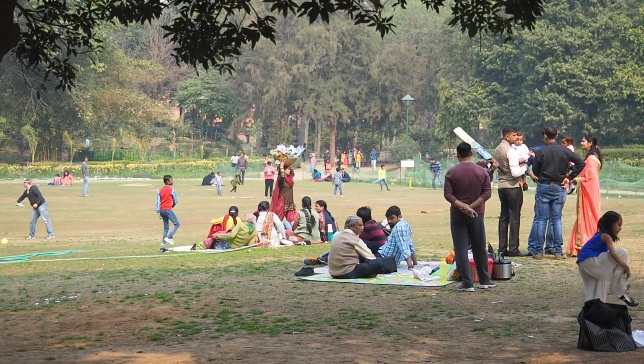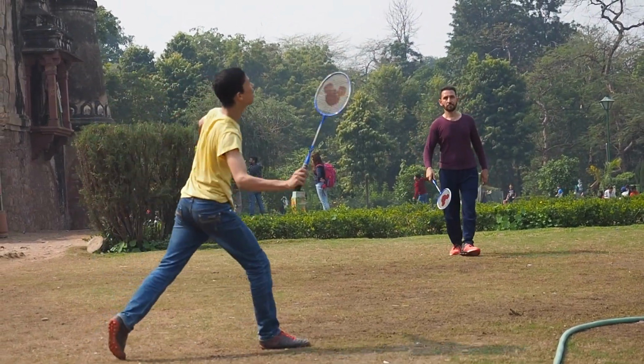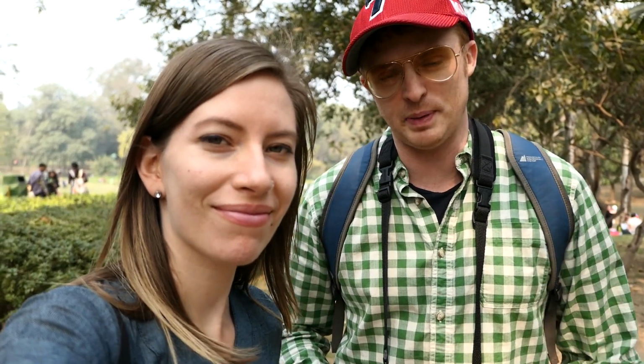Beautiful Sunday afternoon, and we have finally made it to the Lodi Gardens, and it is such a lively place. There are so many families having picnics and couples wandering around. There's people playing cricket, badminton, just enjoying being out with family and friends. It's just a cool environment. It's packed with people, yet it's big enough that you feel like you still get your own pockets of space.